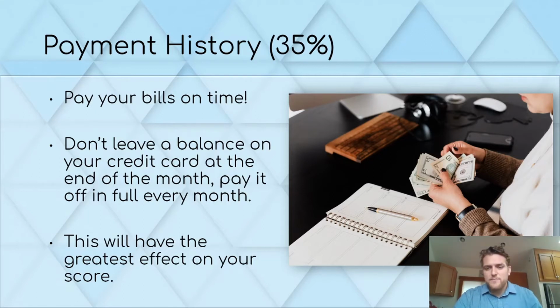And as a pro tip, I would say use your credit card kind of like a debit card. So don't spend money that you wouldn't normally spend or that you don't have in the bank, so that you can pay it off in full every month. That way you're not going to get charged any interest, and you'll just get whatever benefits or rewards they're giving you for your card.